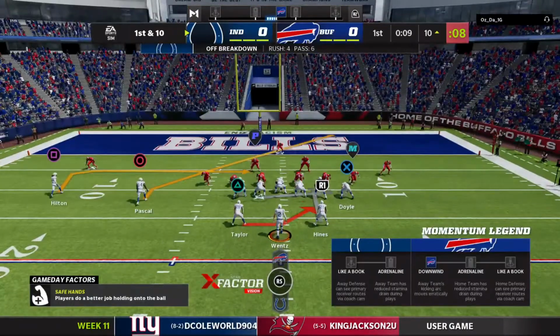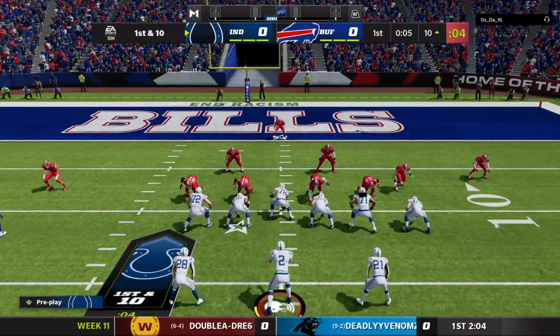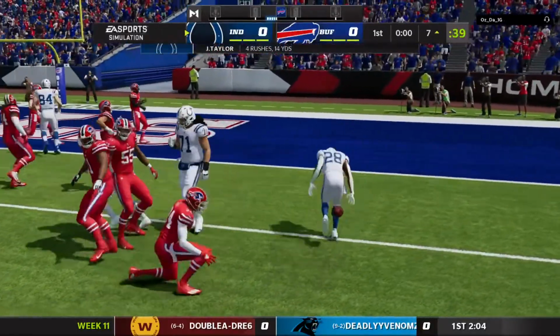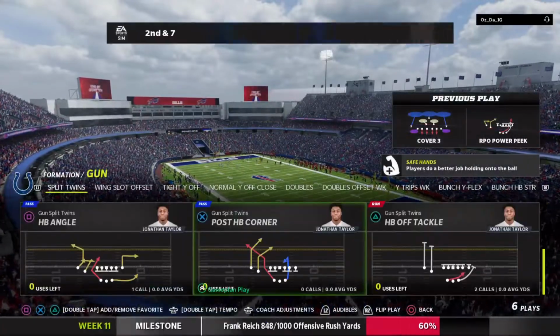So not quite a 1st and goal. It's 1st and 10 from the 10. 1st and 10, Taylor now. And he's going to be brought down on what will be the final play of this 1st quarter. We're scoreless after 1.